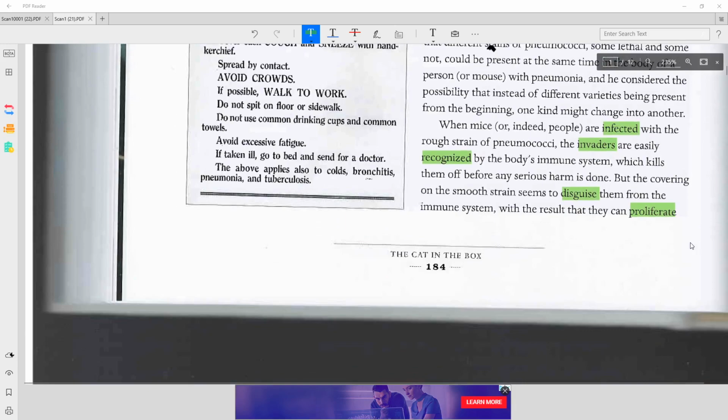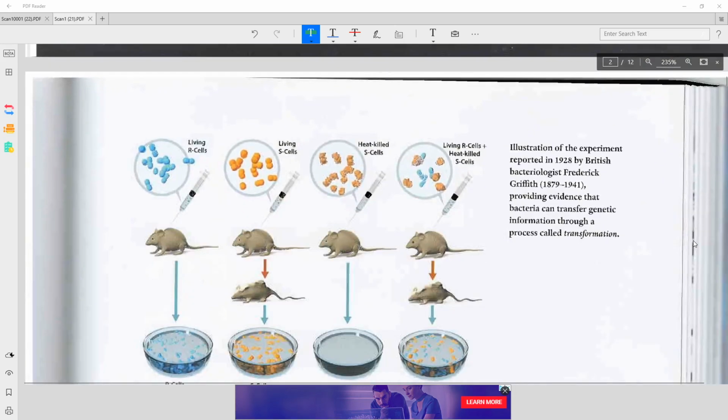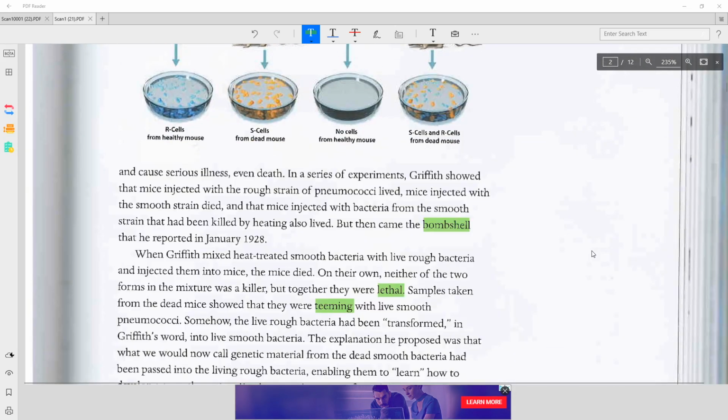When mice, or indeed people, are infected with a rough strain of pneumococci, the invaders are easily recognized by the body's immune system, which kills them off before any serious harm is done. But the covering of the smooth strain seems to disguise them from the immune system, with the result that they can proliferate and cause serious illness, even death.